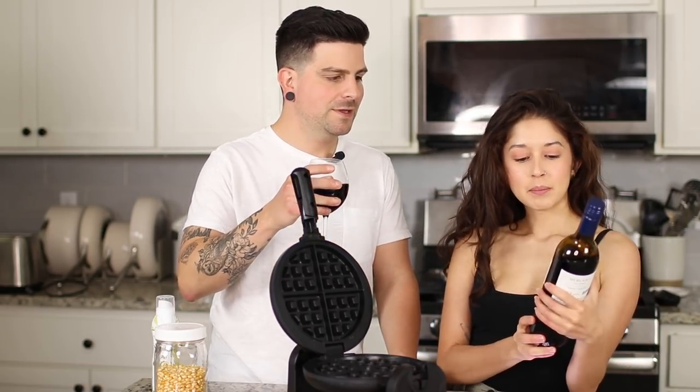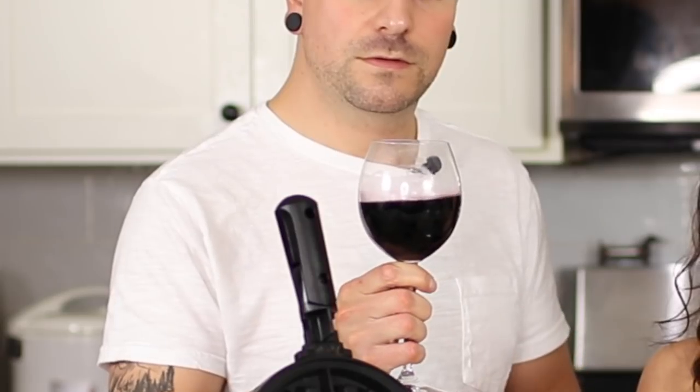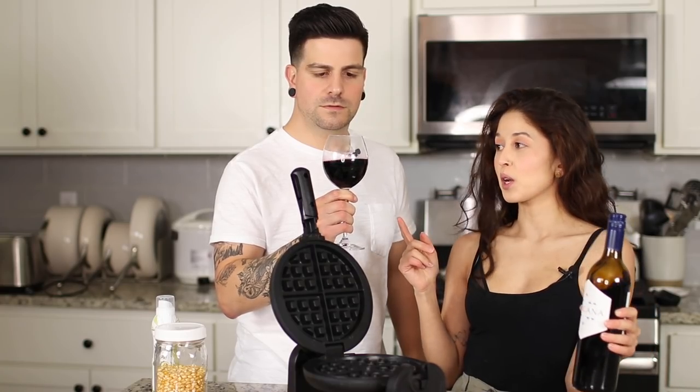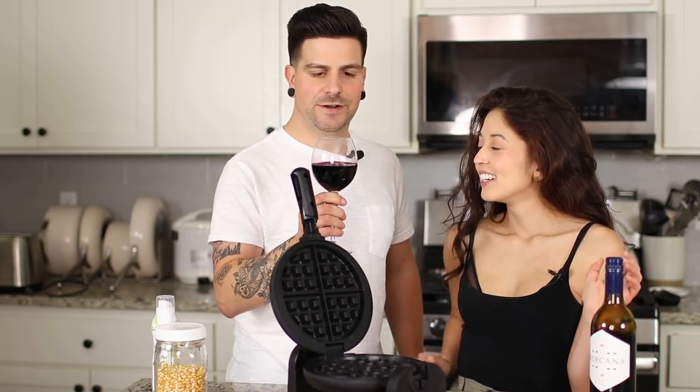So let's take a sip of wine first. What do we got? Americana. This is from Argentina. Malbec 2020. Wait, what are you supposed to do? Vintage. I don't know, you fill this one up a lot, so I feel like you're going to make it spill. I need an aerator. Ooh, that is good.